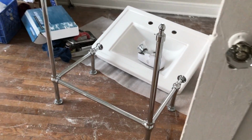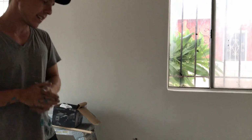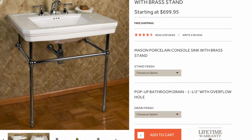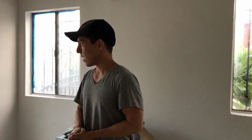Oh, sink. So this is the sink I ordered. I love this. The only thing is that sometimes you measure these things and you think, okay, it's gonna be cool. So then you realize the sink is massive. I ordered a 30-inch sink, and when you measure it in the bathroom, it comes out pretty tight. I should have done a 24, but it's here. I spent way too much on this. It'll look cool. It'll just be massive.